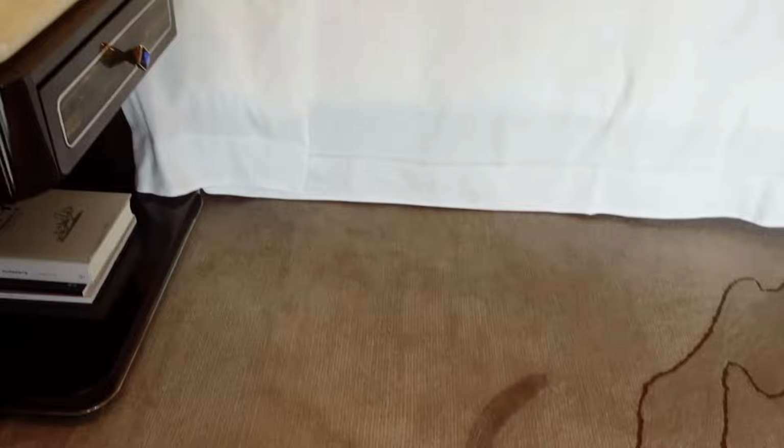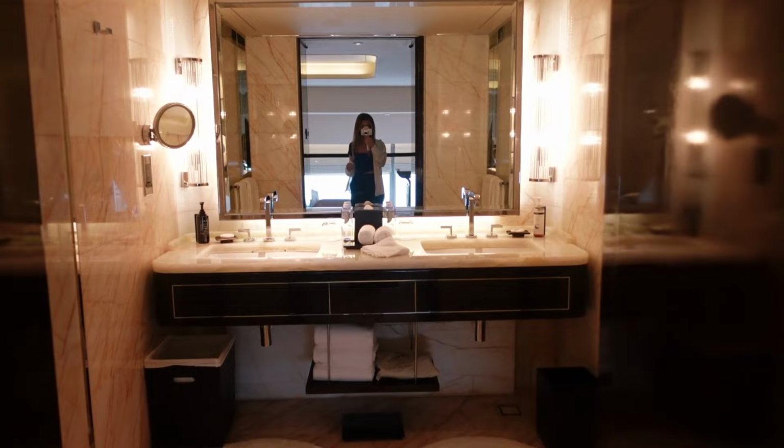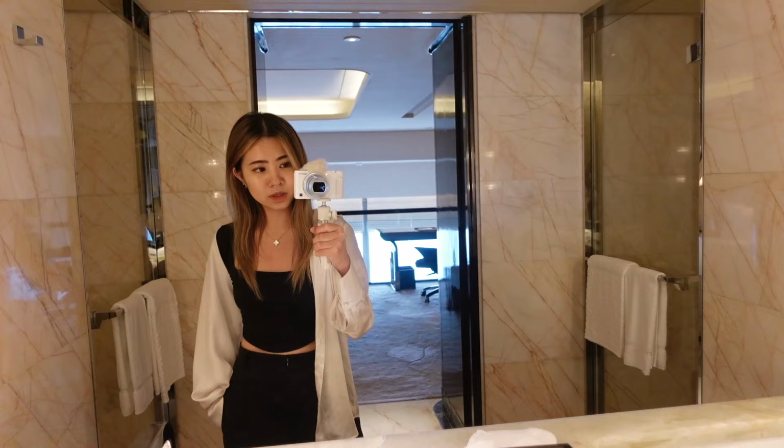Up here is the bedroom with a nice desk where I will probably be doing some editing later today. And the bathroom. It's gonna be a super fun, quick trip here, 48 hours, just about.